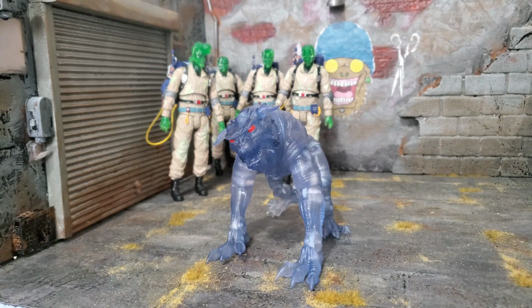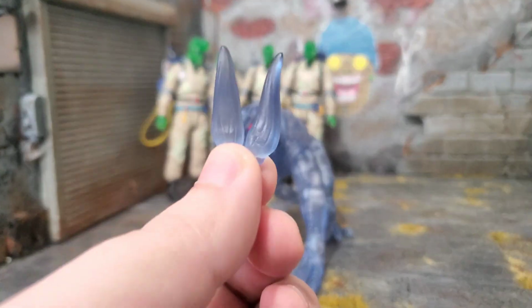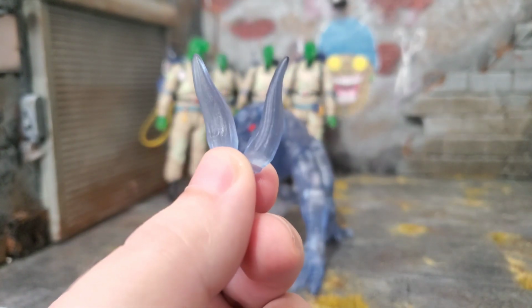Now we have the Spectral Terror Dog, and what's great about this is you can have them be Zuul or Vinz Clortho because of the fact that we got the small horns and they give you the Spectral long horns.